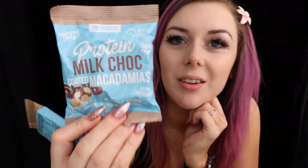Oh my gosh, I know what this is. This is like Christmas. Wait, you just about cut it. Oh my gosh. So I ordered the new, well, this isn't new, but I have never tried it, the Vitaworks chocolate bar. And the Vitaworks milk chocolate coated macadamia nuts. Yum! Way too excited for that. I love Vitaworks.